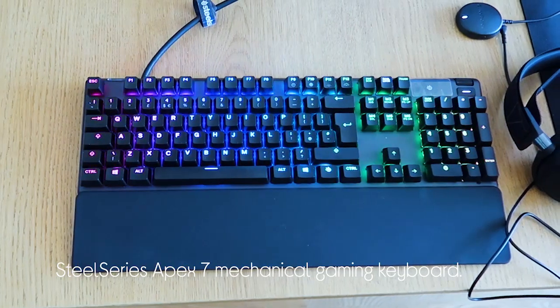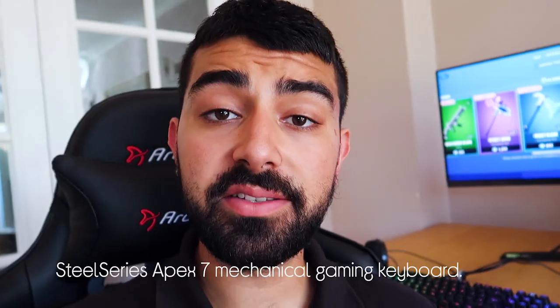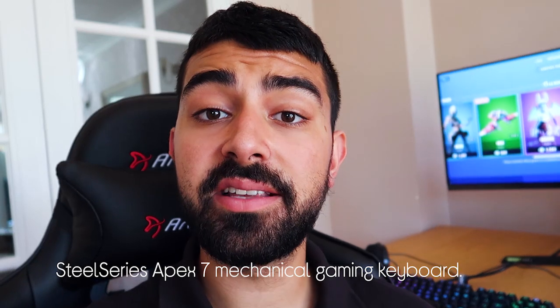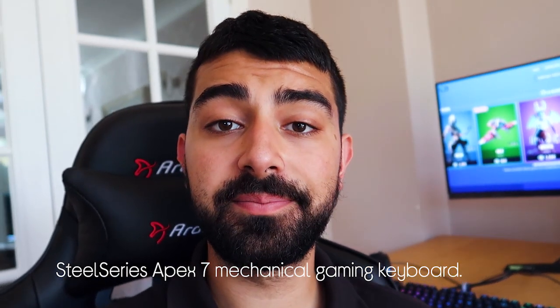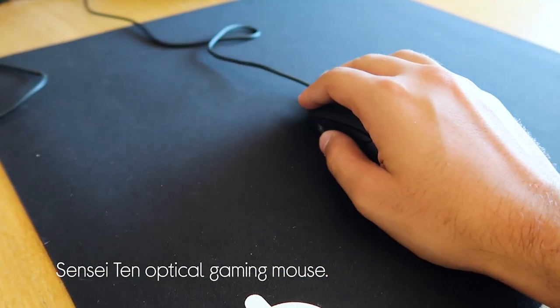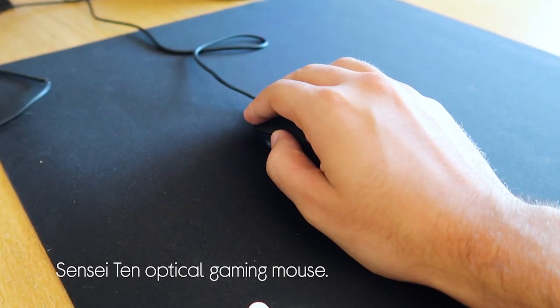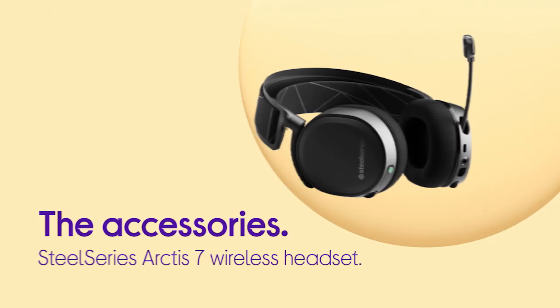So the keyboard's totally customizable. I can set specific profiles for different games, and it's got a little OLED screen, which means that I can change the settings, change the volume, and also read my Discord messages while I'm playing. The mouse is really fast, really responsive, and really comfortable as well. Plus, it's got 8 programmable buttons, which means I can set it up for any game and pull off sequences of moves in just one click.